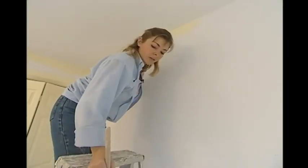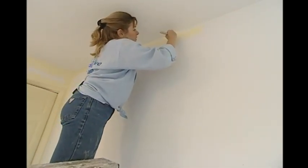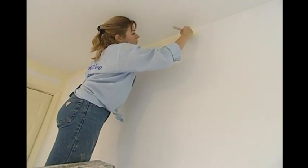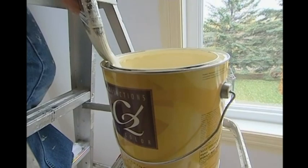So this first coat's gonna go on super fast because I'm cutting the walls and Rick is rolling right behind me. Matter of fact, he's gonna roll faster than me, so I gotta move fast.